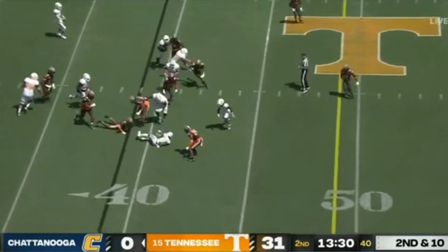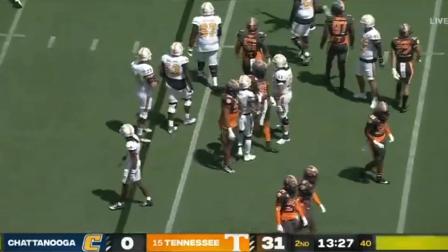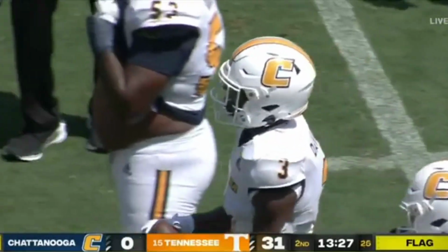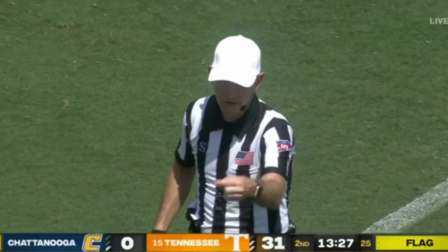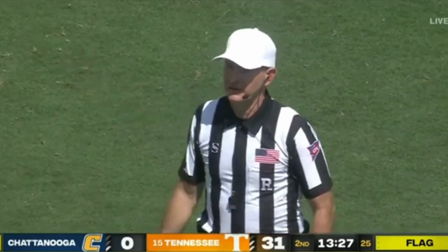Hand off to Davis. Nice tackle. Wow. Flag comes in at the end of the play as Jacoby Thomas tackled him. And it had to be Thomas. There was a nice hole on the right side. And that's partly why. Holding penalty. Let's go back, the Mocs up. Offense number 67.